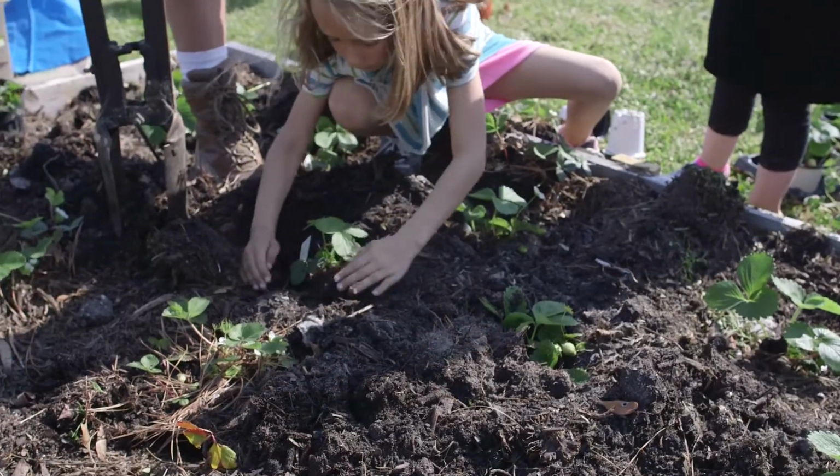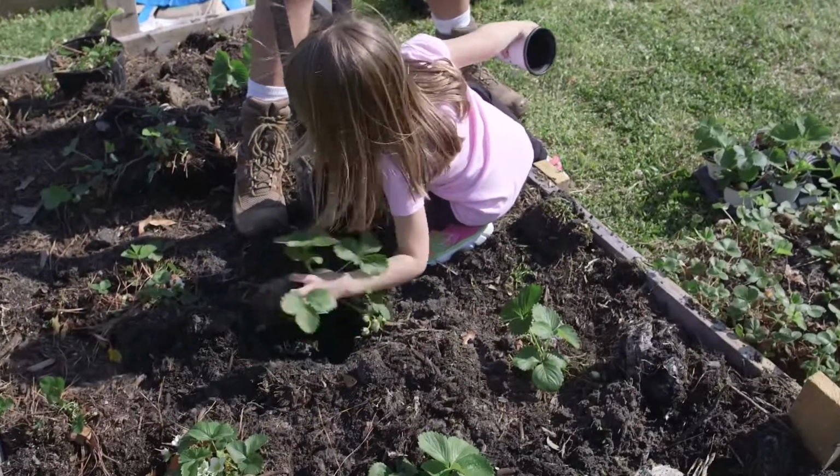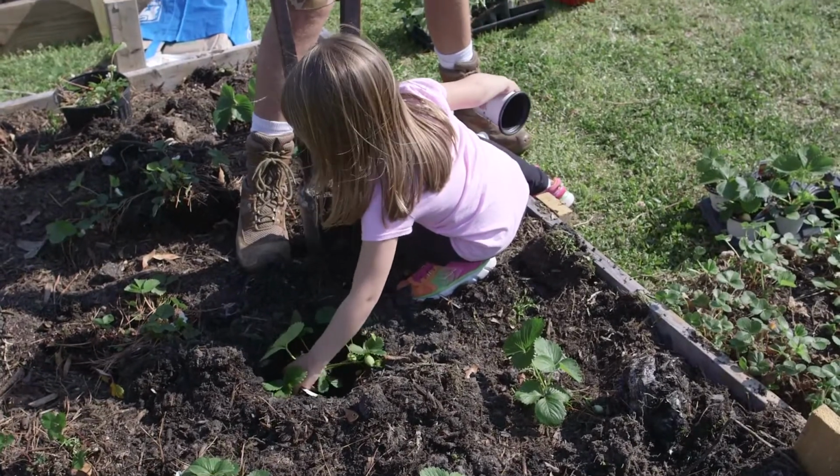Well, one of the main purposes of this community garden is to teach our children where food comes from and get more of a connection with the land.